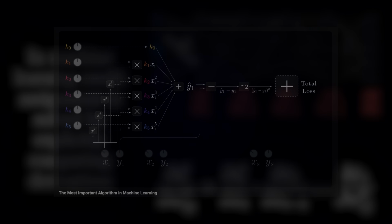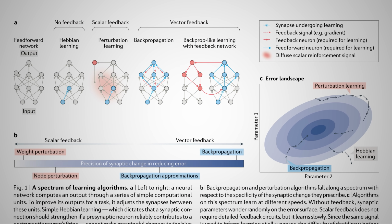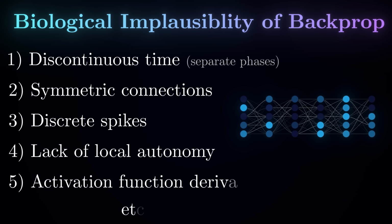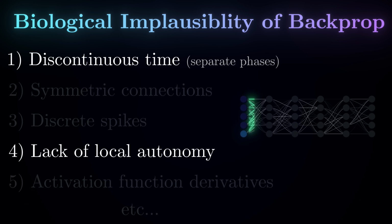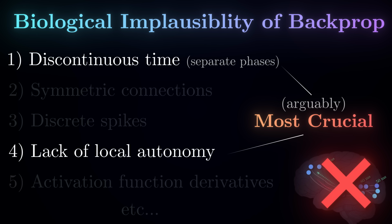If you're interested in a deep step-by-step derivation of how backpropagation works, I've covered this in one of my earlier videos. However, despite its remarkable success in machine learning, evidence suggests that the brain almost certainly uses a different approach. There are various reasons why backpropagation doesn't map directly onto neural hardware, but luckily, most of them have biologically plausible workarounds. What is crucial for our discussion today, and why I'm extremely excited about predictive coding, is that it addresses two fundamental constraints that are absolutely incompatible with neurophysiology, and which are the biggest reasons why brains cannot perform backprop, namely lack of local autonomy and discontinuous processing. Sounds confusing, so let's unpack what this means.